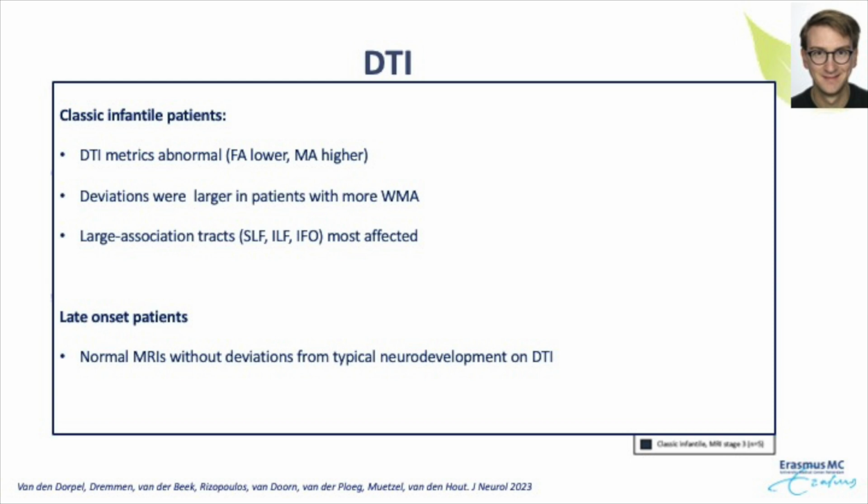What we learned is that the DTI metrics are abnormal and that the deviations were larger in patients with more white matter abnormalities, and that we found these aberrations mostly in large association tracts. We also looked at some late onset patients, and they were normal, with normal MRIs without deviations from typical neurodevelopment. So that was a good sign on this DTI.